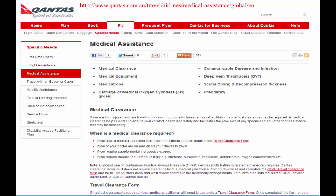So this is just a snapshot of the website on where you can find the medical information. We've got the general stuff about flying and health. But most importantly, when is a medical clearance required? And here's the link to the travel clearance form.